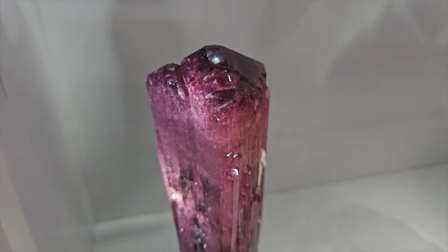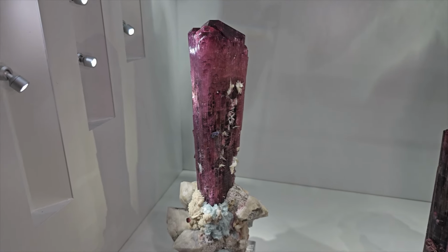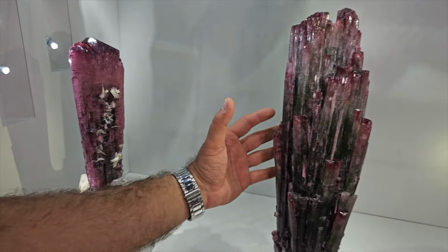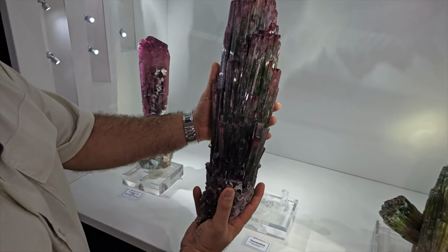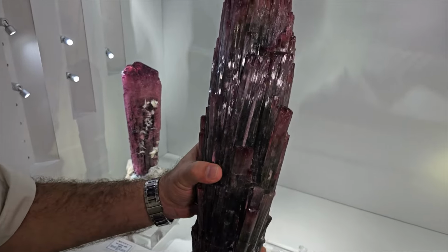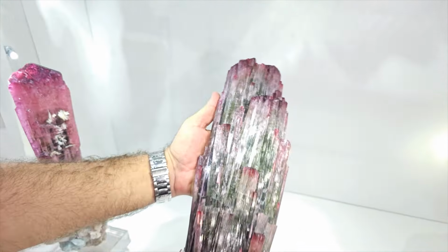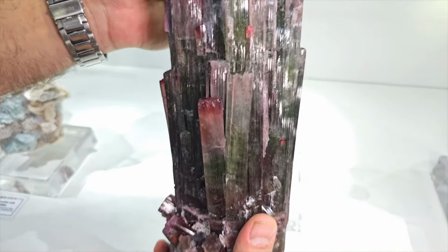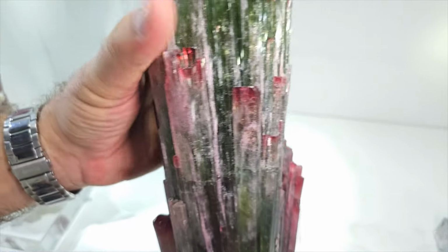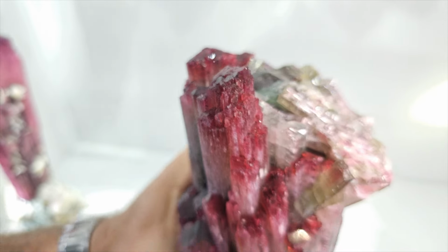And to have it on matrix in such a beautiful aesthetic way and in such a size, it's one of a kind specimen again, Brian. Right next to it is, I would like to quickly hold this because the viewers can see the size of it. It's 6.4 kilograms of tourmaline from the Cruzeiro mine, Brazil. As you can see, how incredible the size is. They call it a lipstick tourmaline. As you can see, the red on the top and the tip of the crystals. So incredible size, beautiful termination.